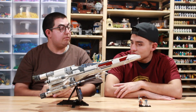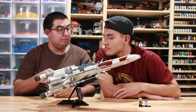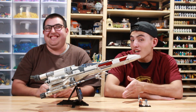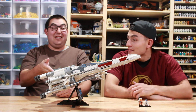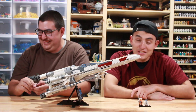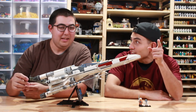Is it Red 5? It doesn't have Red 5's marking, does it? Oh, it does. It just says X-Wing Starfighter. So you can make Porkins, you can make anybody that says Red 5. I don't think you can. It's got X-Wings on it. It's Red 5's X-Wing, okay? It's not Porkins. Porkins does not get enough love here. He was a hero too. It's true. He doesn't get enough love.